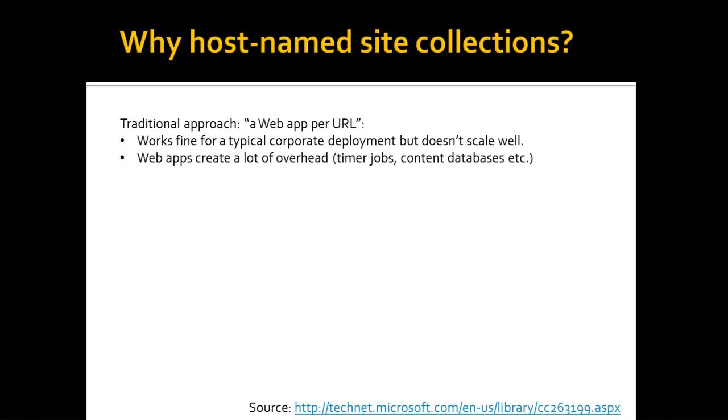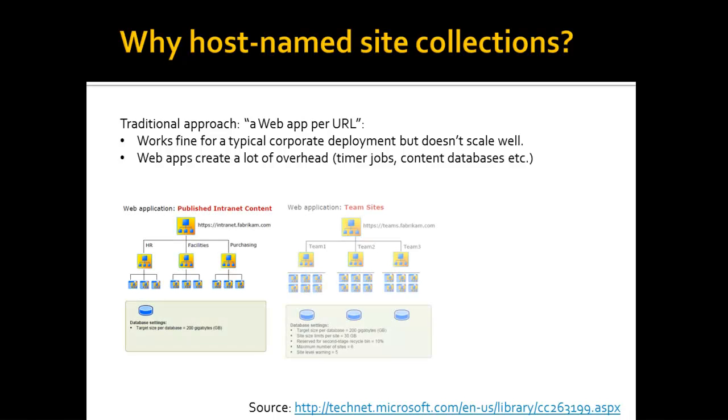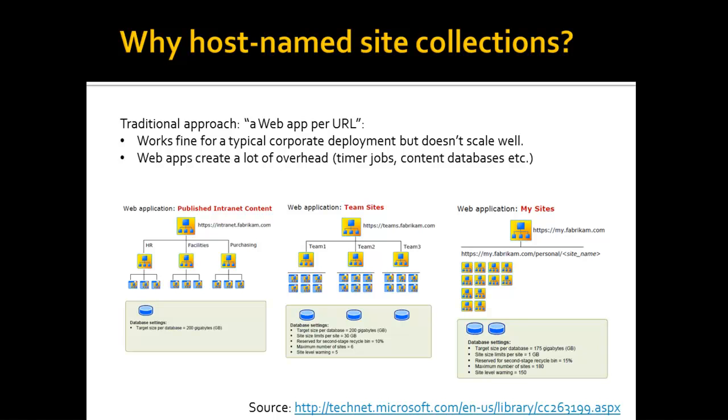So that includes timer jobs, for example. I think it's around 30 timer jobs are created per web application, depending on which version of SharePoint you're running. And also, invariably, if you're creating a separate web application, you'll also need to create at least one more content database. So here's a typical corporate deployment. We've got an intranet web application, a team sites web application, and a my sites web application. And you'll notice that each web app has its own unique URL.